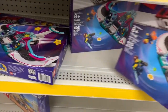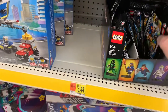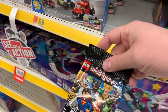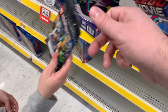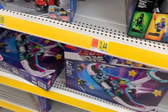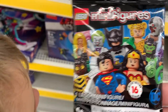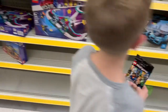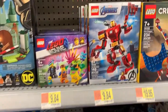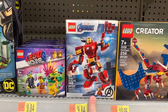Ooh, that's cool. First time I've seen the new DC bags. Have you seen these yet? No, actually I have not. New minifigure series. This looks pretty cool. Wait, who has, oh, this is Superman. You think so? That's pretty awesome. Definitely want this set at some point.